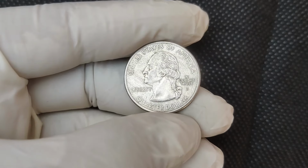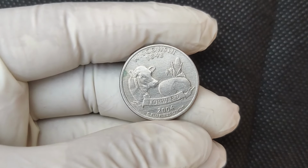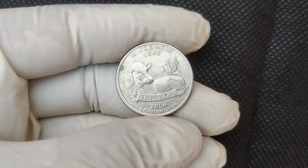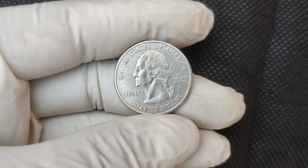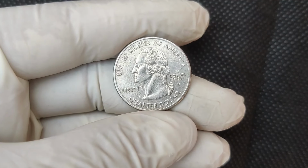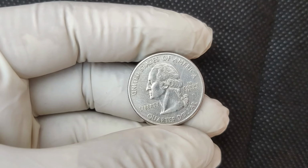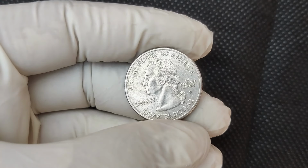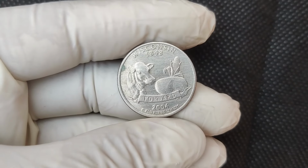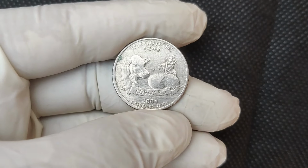Condition is key. If you have a 2004D quarter in average, circulated condition, it probably won't be worth much more than face value. However, if it's in near-perfect condition, say, graded Mint State 68 or higher, you're talking about a completely different ball game. Coins in this condition can easily fetch thousands of dollars, with the top quality pieces reaching as much as $65,000. Grading companies like PCGS or NGC, Numismatic Guarantee Corporation, assess the condition of the coin, and if your 2004D quarter has exceptional clarity, sharp details, and a lustrous surface, it can significantly boost its value.